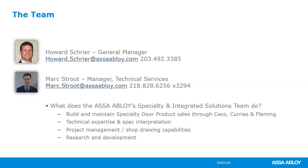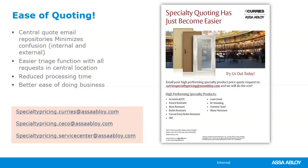And then finally, research and development. Being a part of ASSA ABLOY, it's all about innovation. We have historically been at the testing labs on a monthly basis, either expanding our product line or adding new products to our product line. And we are excited about getting back to the lab, which is going to be starting back in July. So this is something obviously we take very seriously here at ASSA ABLOY.